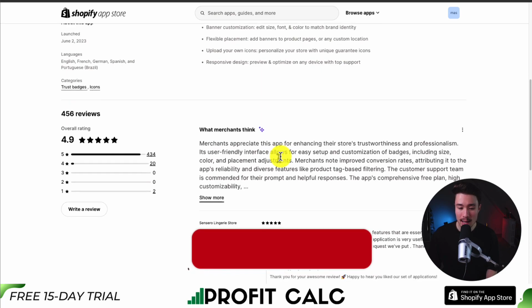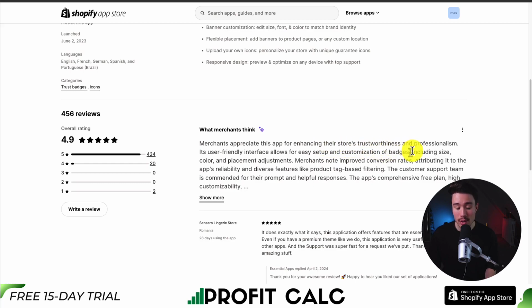And if we take a look at the review summary, merchants appreciate this app for enhancing their store's trustworthiness, as well as its professionalism. Its user-friendly interface allows for easy setup and customization of badges, including size, color, and placement adjustments.